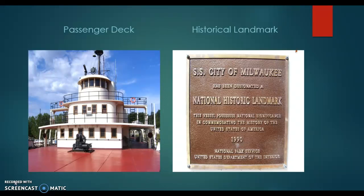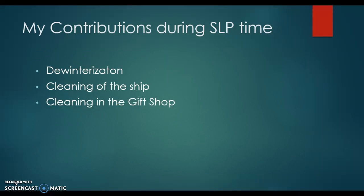And then she's got National Historic Landmark title. We got that back in 1990. It's been a lifesaver, honestly. During my time of volunteering, a lot of it was spent just de-winterizing, bringing her back so that they can open her back up again and have it look nice, and a lot of cleaning, getting the gift shop put together, and cleaning out the office so that we can start doing business again out of there.